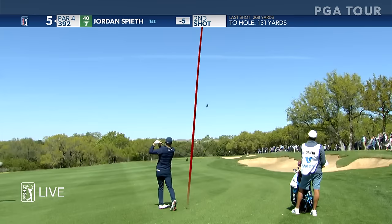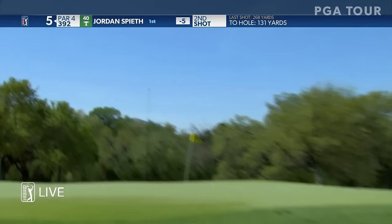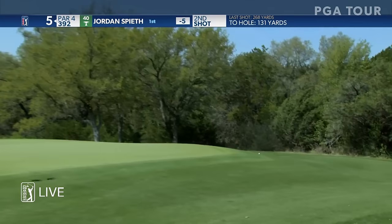Get down, get on the ground. Just like this. There's that runoff. Missed his spot by about 5 yards there.